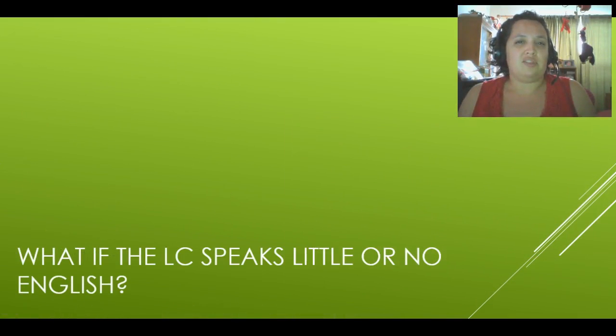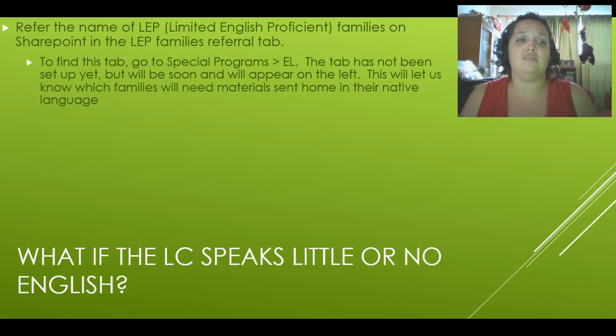What if you're dealing with a situation where the child's language is fine, but then when you call the LC or the parent, they really don't seem to have a whole lot of English? We do have some policies in place for that. We ask that you refer the name of the limited English proficient families to SharePoint. There's a tab on SharePoint called the LEP Family Referral tab. And LEP stands for Limited English Proficient. So you need to go to SharePoint, go to Special Programs, and then EL.